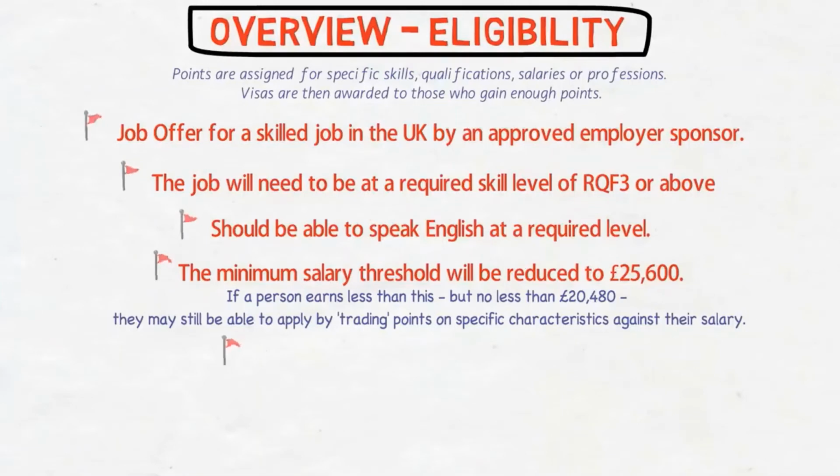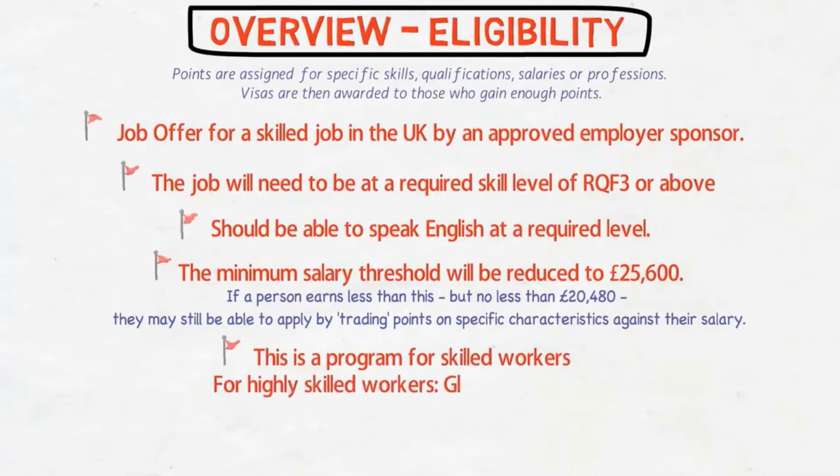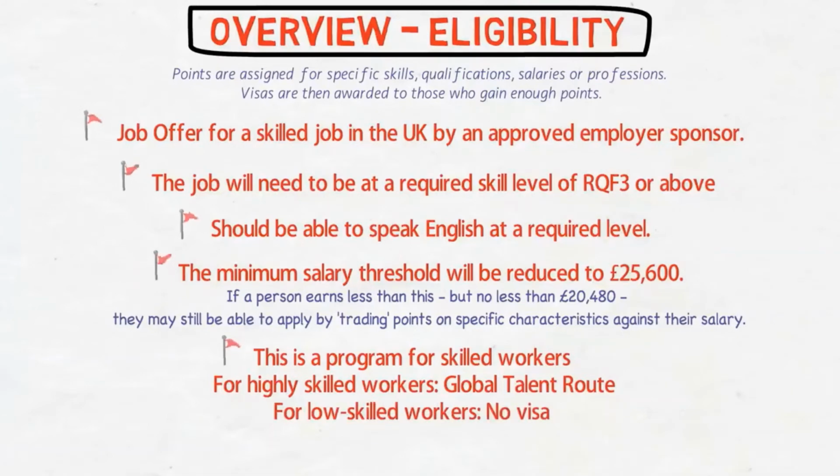Apart from this, let me tell you that this is a program for skilled workers. For highly skilled workers like researchers and scientists, there's another route which is called the global talent route. For low skilled workers, such as people working as laborers or maybe people working in the farms, there's no visa. They're actually cutting it down. They don't want to bring in people with low skill levels into their country, so they've very specifically mentioned that there would be no route for people with low skill levels to enter the UK and work over there. Okay, so now let's discuss the points table.